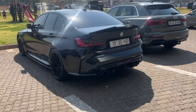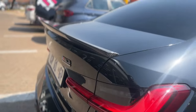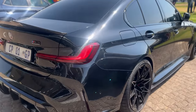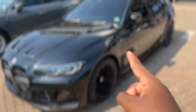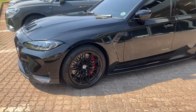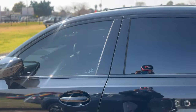But I won't lie. This thing looks hectic. Look at this dark spoiler. I'm not gonna start on the fitment, bro. That seems stupid. This carbon here, carbon there, carbon there, carbon there, carbon there. Oh, and it's the LCI. I can't even see the screen there. But yeah, go.